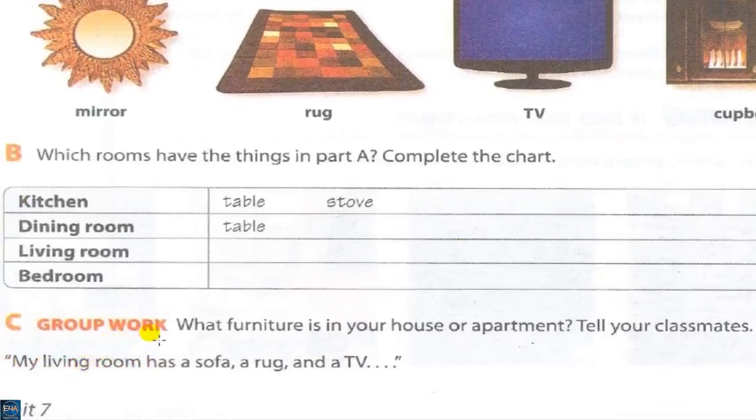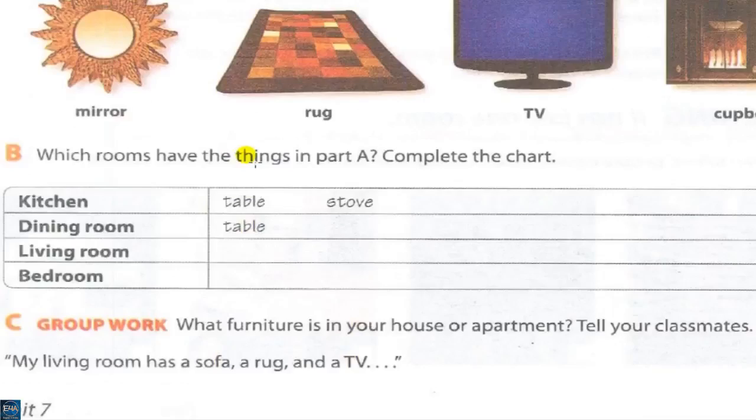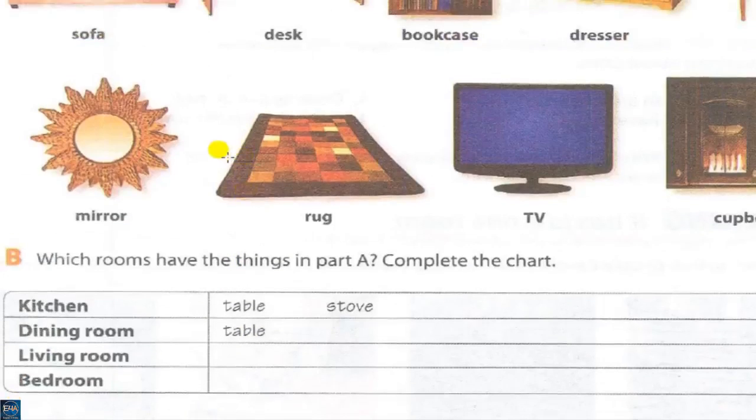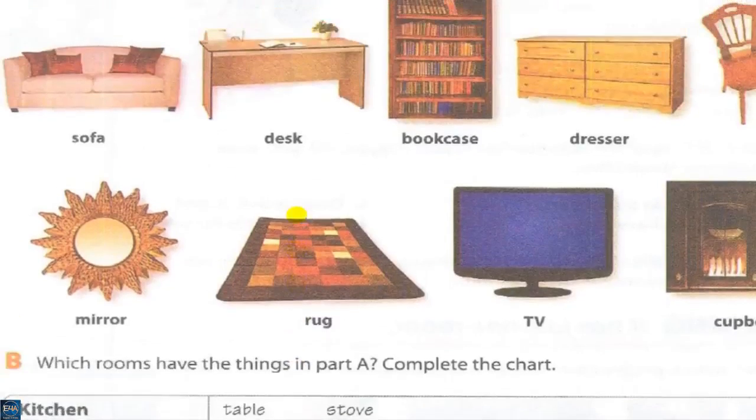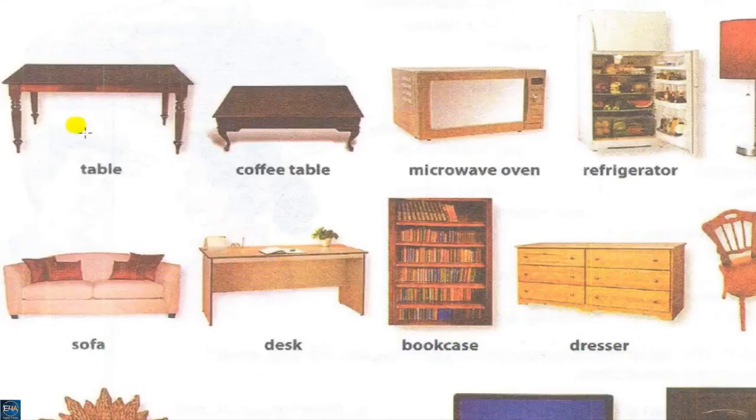Group work. What furniture is in your house or apartment? Tell your classmates. Tell your friends about the furniture in your house. My living room has a sofa, a rug, and a television. My bedroom has a bed, a mirror, a rug. My kitchen has a stove, a refrigerator, and a table.